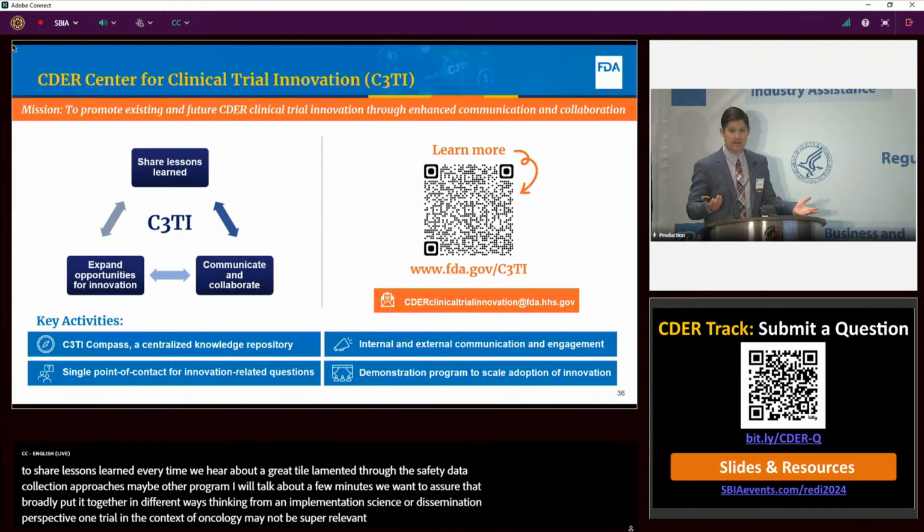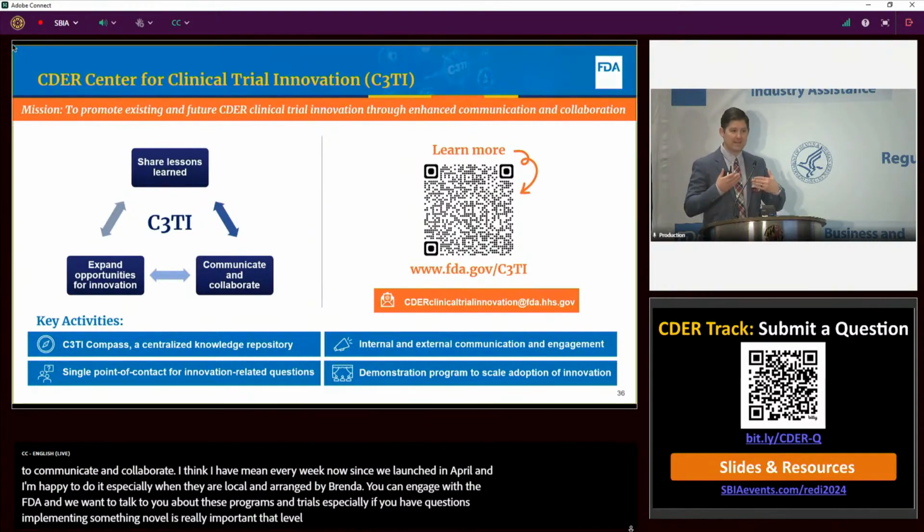Secondly, we want to communicate and collaborate. Going out, I think I've been at a meeting every week since we launched in April, and I'm happy to do it, especially when they're local and arranged by Brenda. But the idea that you can engage with the FDA, and we are open to engage with you, and we want to talk to you about these programs and these trials, especially if you have questions around implementing something novel, is really important. That level of openness and interaction and collaboration is critical as you move into these novel spaces. It helps to de-risk those areas, for something that's not new or for something that is new.